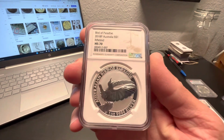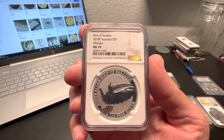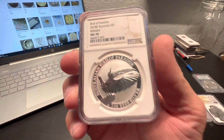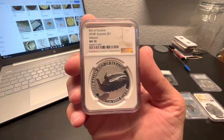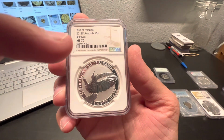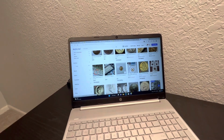Yet again, this is actually one I forgot to show you all. This is one I got in this morning. I left out to work and it showed up. Bird of Paradise. Now the coin itself you can get online for $42. I paid $42 for this coin, but the thing is, it's just for the coin. It's not for a graded MS70. This thing's $130, I think it was.